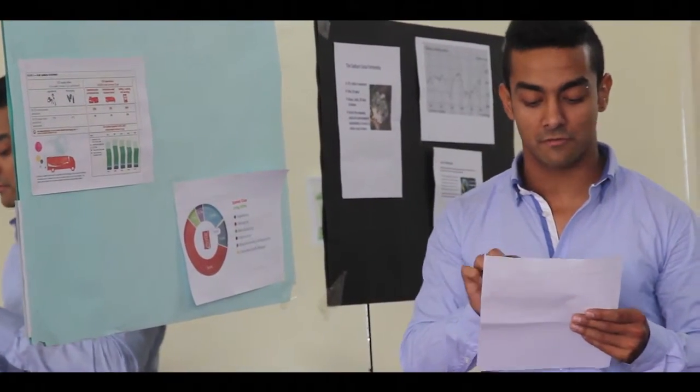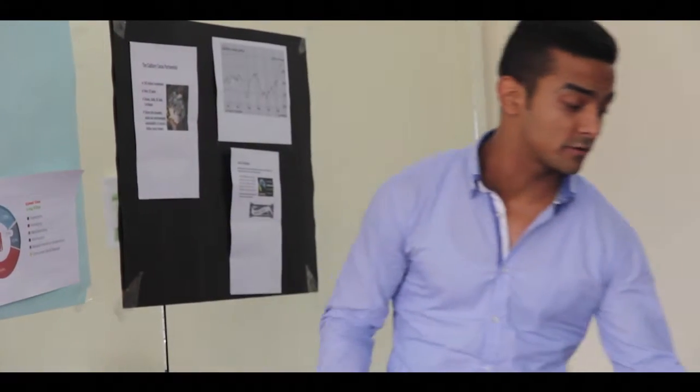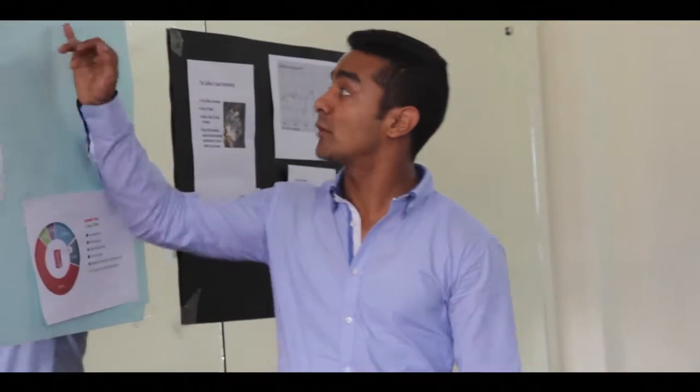What basically is carbon footprint? A small definition: it is a measure of the exclusive total amount of carbon dioxide emission that is directly and indirectly caused by an activity or is accumulated over the life stage of a product. So what it basically talks about is the life stage of a product.